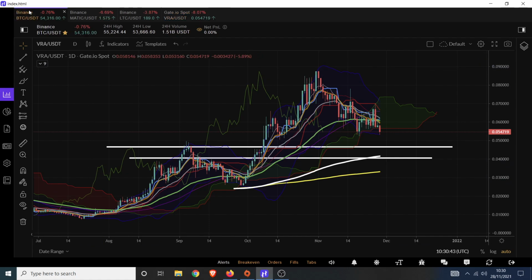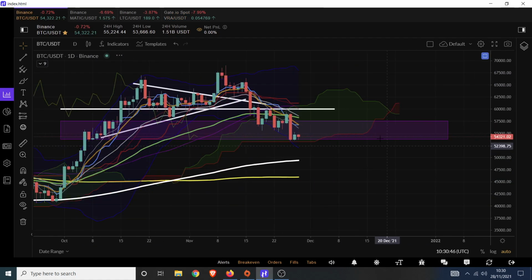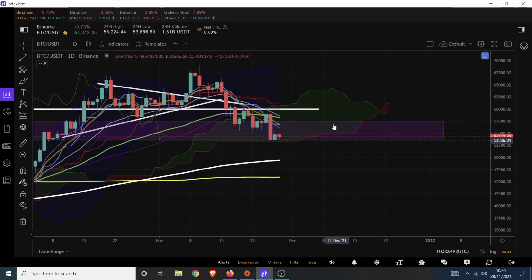Like I say, we are still within the buy zone here for Bitcoin, so it could just turn around today. There's no reason to deny that is a possibility. We had this buy zone area in here. It's held so far 3 days in a row. It could continue to hold and then just turn up, and everything will be a-okay.